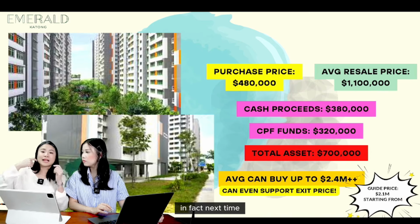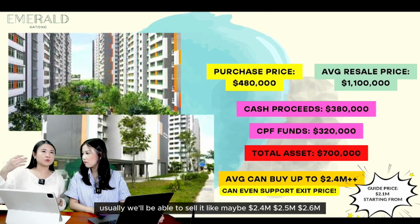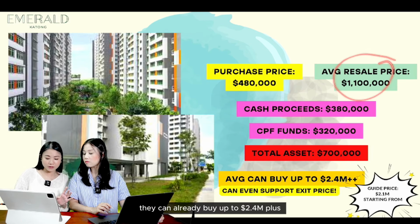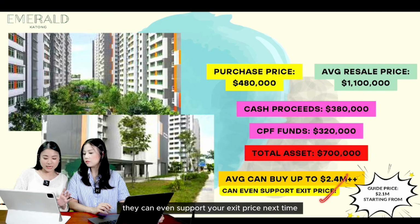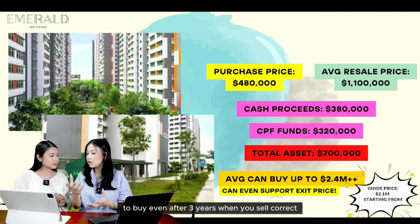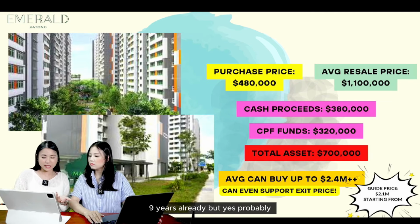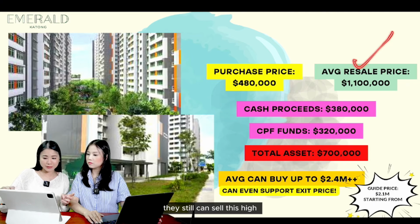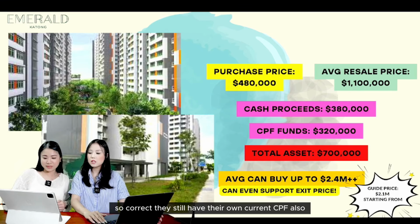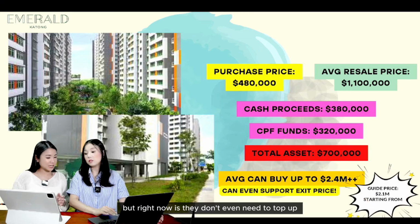Can you imagine, when you buy at 2.1 or 2.2 million, usually you will be able to sell at maybe 2.4, 2.5, 2.6. If this person were to sell at this price right now, they can already buy up to 2.4 plus, meaning they can even support your exit price next time. So these people will still be able to buy even after 3 years when you sell. This one is maybe 7, 8, 9 years old already, and I don't know if by then they can still sell this high, if prices continue to go up. But they also have their own CPF funds, so the top up is not much. Right now they may not even need to top up, they can go straight into it.